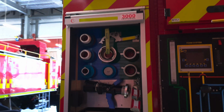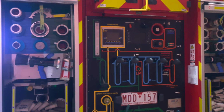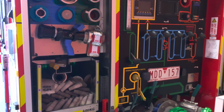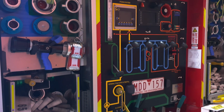Over this side is a very similar arrangement to the other locker we've just shown you. More flaked hose, matching pieces and a branch. We also include what we call hose patches, which just gives us the ability, where a hose develops a hole, which is pretty common at a structure fire, to put a patch on to limit that leak.